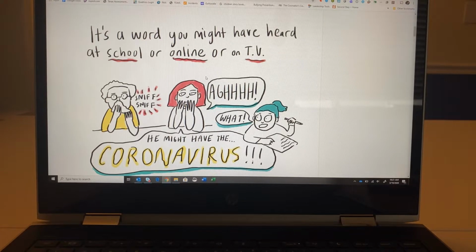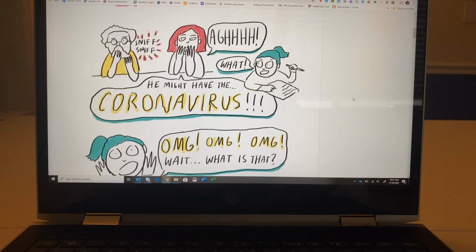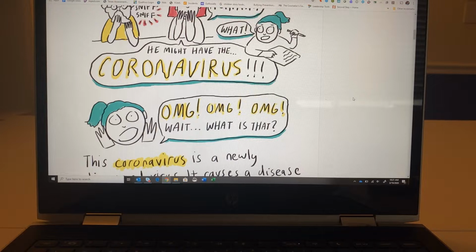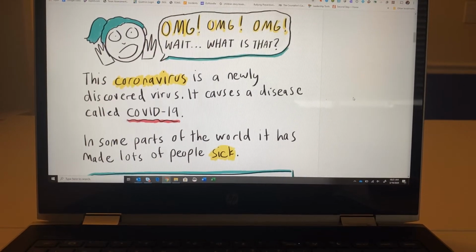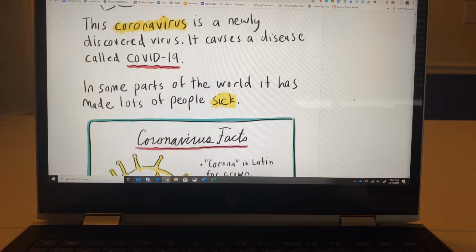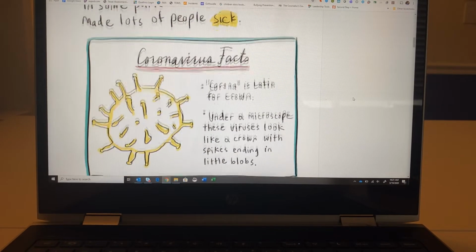So this is just a comic I found online and thought it might be helpful. It's a word you might have heard, obviously not at school, but maybe at home, online, or on TV amongst your friends. "He might have the coronavirus." "Oh my God, wait, what's that?" The coronavirus is a newly discovered virus. It causes a disease called COVID-19. In some parts of the world, it has made a lot of people sick.